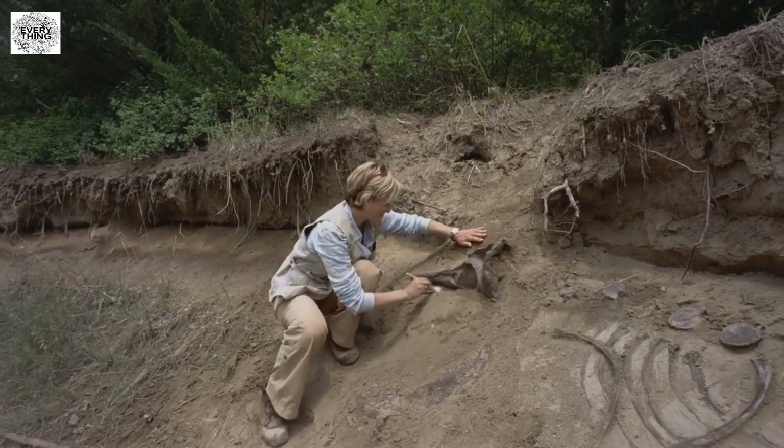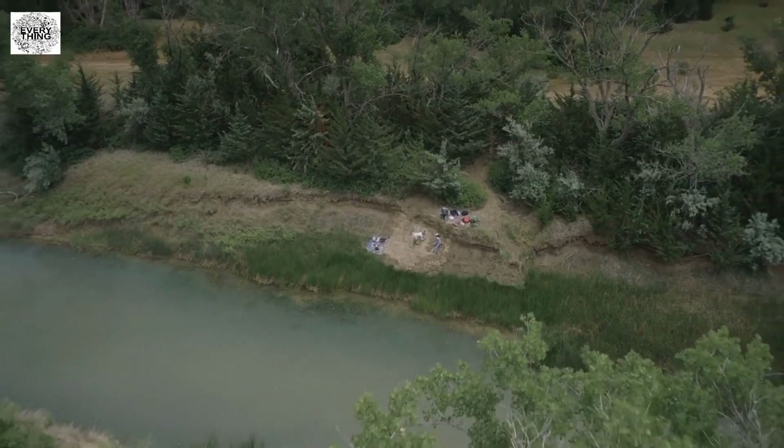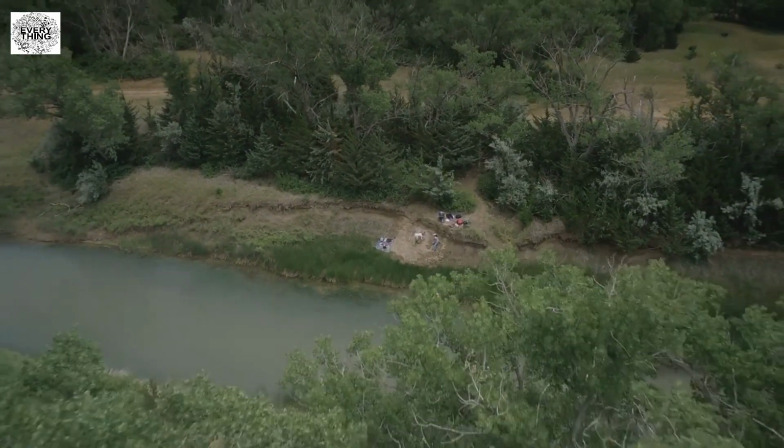To unravel any story the bones may tell, the investigators will draw on everything they know about marine reptiles.